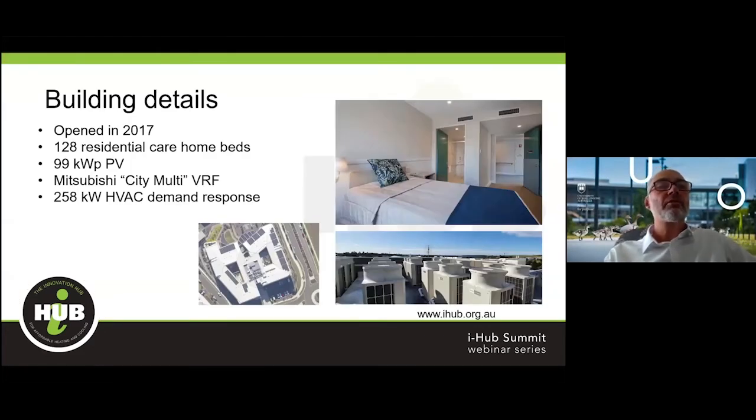The Living Laboratory was opened in 2017, 128 residential care home beds, like you'd think of it as a nursing home in traditional terms, with 100 kilowatts of solar PV on the roof. Innovative VRF HVAC system, variable refrigerant flow, 258 kilowatts, which is demand response ready.